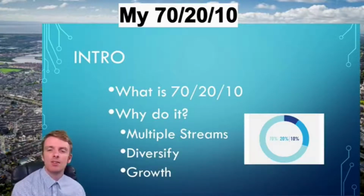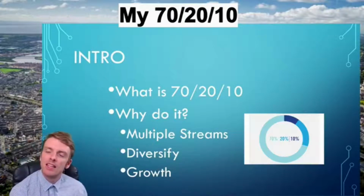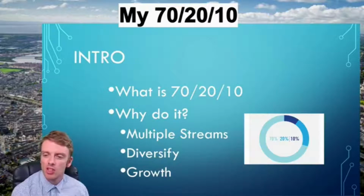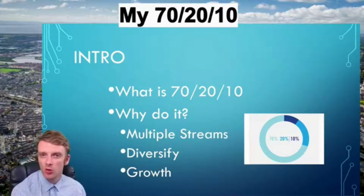So what is 70-20-10? Obviously, for those of you that are particularly blessed at maths, clearly that comes to 100. The premise is, the education company, and in all fairness a lot of other disciplines, recommend you split your time, especially from an entrepreneurial standpoint. So the principle essentially is you should split your available time 70% on your main activity, 20% on your secondary activity, and then the final 10% on your final activity.